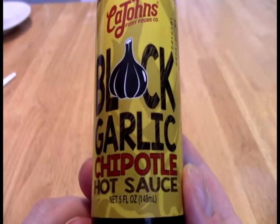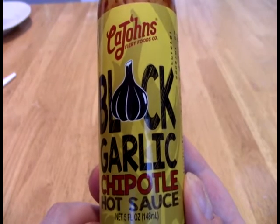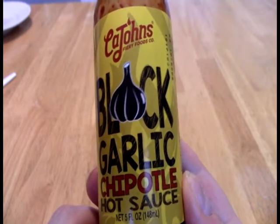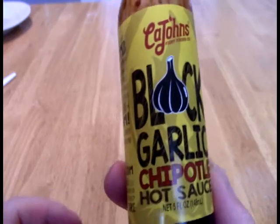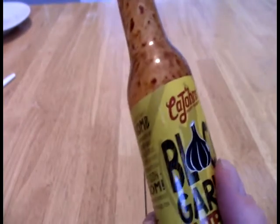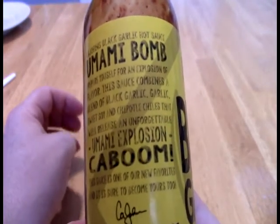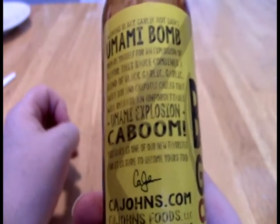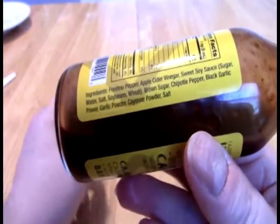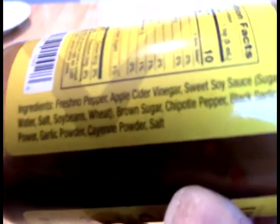And today, faithful acolytes, we take a look at this. This is black garlic chipotle hot sauce from CaJohns. Black garlic, prior to seeing it in these hot sauces all the time, I would have said is primarily an Asian type ingredient because of umami, of course. This is talking about what a crazy umami bomb it is. Black garlic is fairly heavy in umami, and umami is an aspect of flavors that you see a lot of in things like soy sauce and meat and so on.